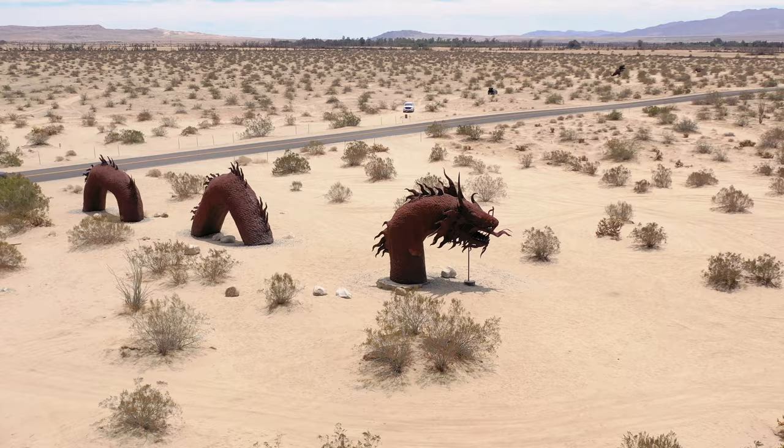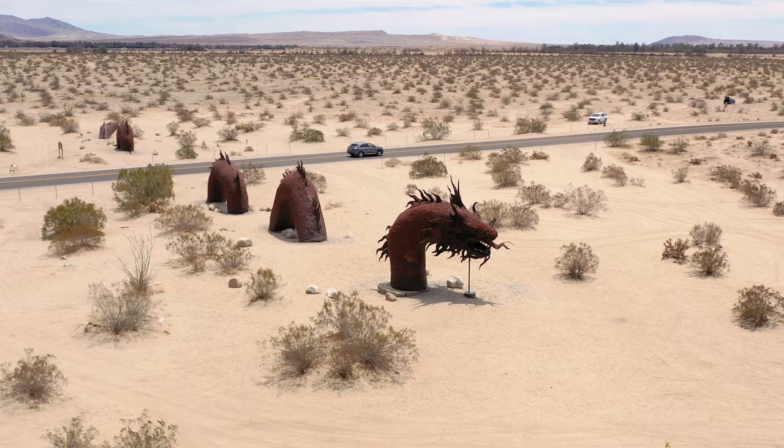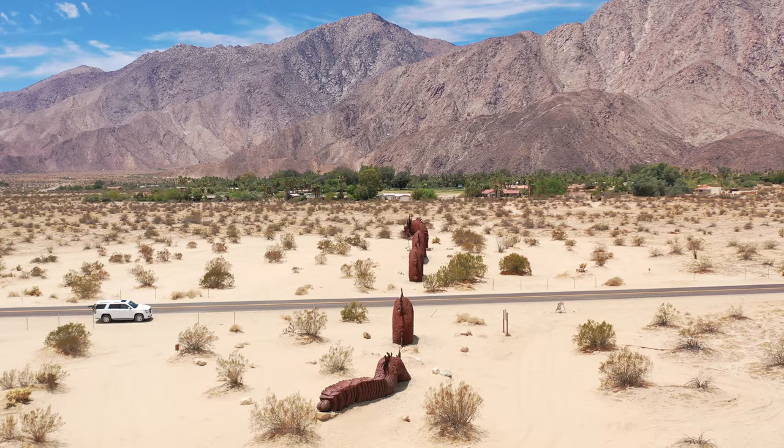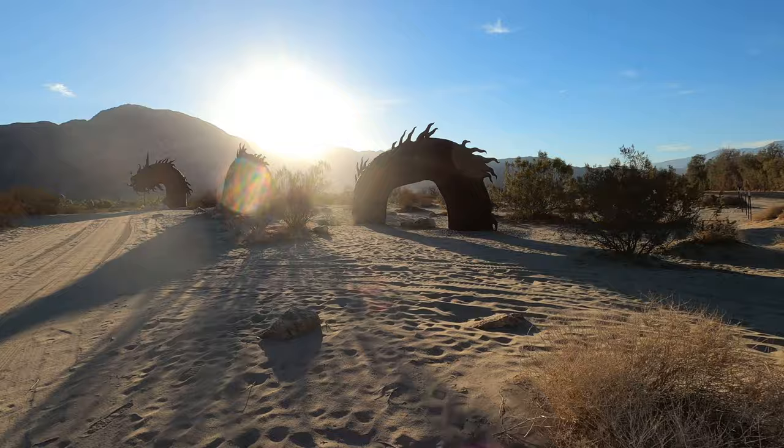Finally, we got to meet the star of the night, the dragon. Look at this guy. This is the tail, and that's our friend on the other side of the road. So let's take a look. Look at this.